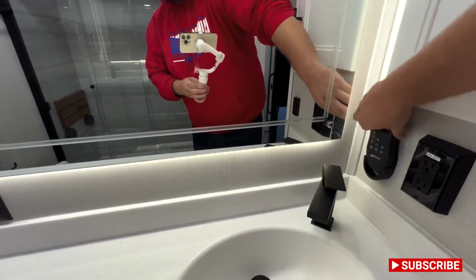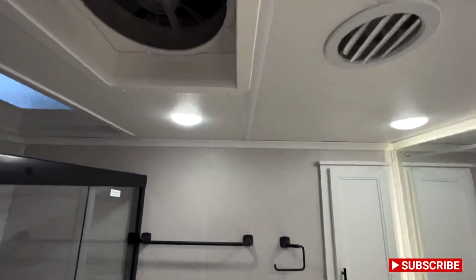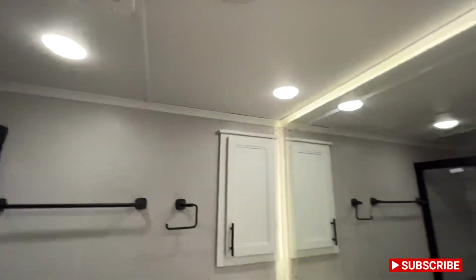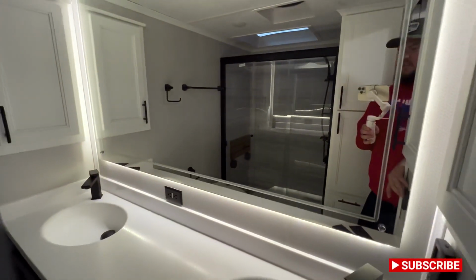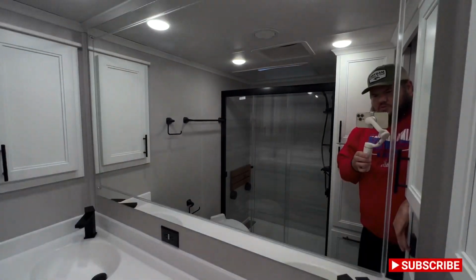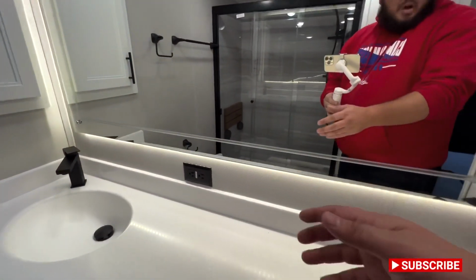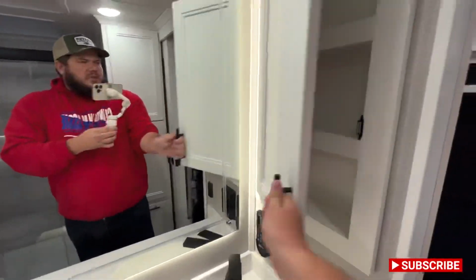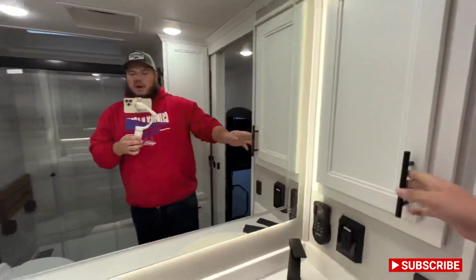Controller for your Max Air, which is going to be right here. And then I think this is looking real nice. You turn off these lights and you've got these accent lighting all the way around the mirror, which I think is real sharp looking. Adds a really nice glow to it. Couple outlets. Both sides come with a little bit of storage. You store your toothbrushes, your soaps, whatever it is that you do in there.